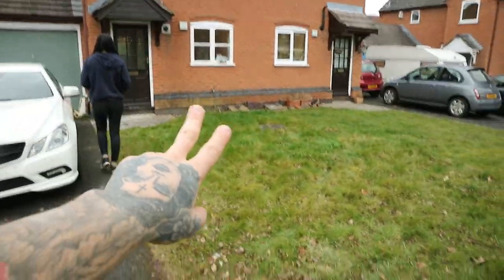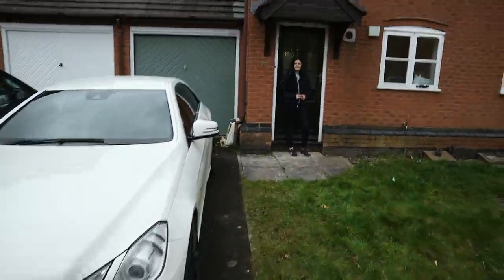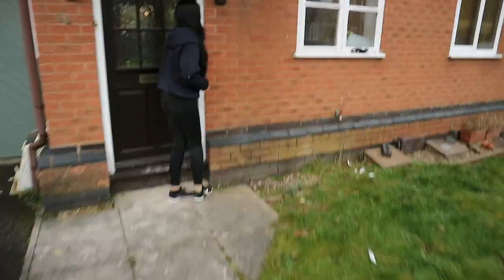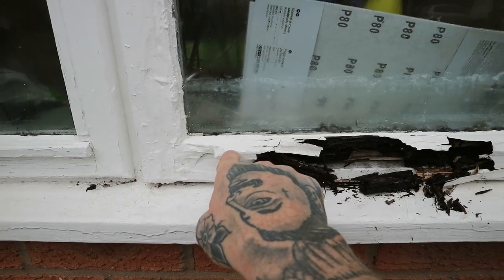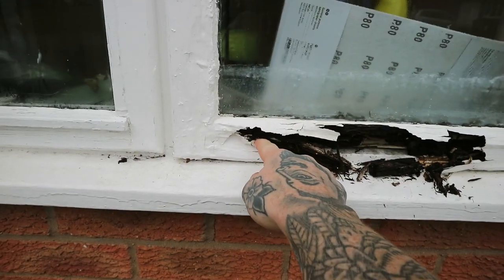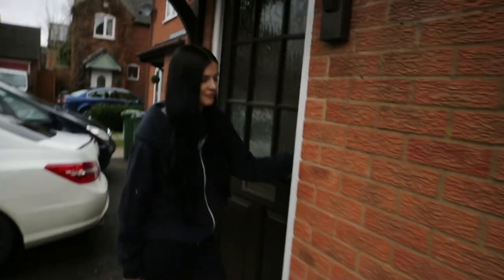So let's go in. Just starting off, this grass area, this is all gonna be tarmacked here. Then we should see the windows. First thing that's got to be changed is the windows. You can literally put your finger through the window. So that's the first thing that's got to be changed. Let's go inside.